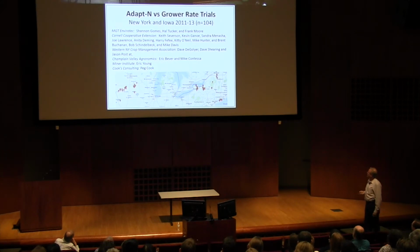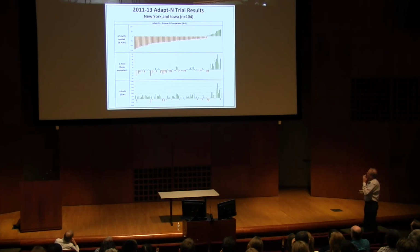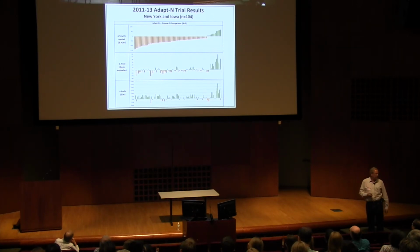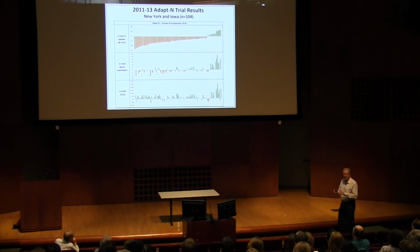I'll show you some of the results from New York and Iowa, and these were all the wonderful collaborators. We summarized the data just recently. It's 104 strip trials over a 3-year period. Here you see the difference in total N applied. Remember, this is the AdaptN rate versus what the grower would normally use. In the vast majority of the cases, 87 out of 104, the AdaptN recommendation was lower. So less nitrogen was applied, which is a good thing for the environment. In a few cases, we recommended more. That was mostly in 2003, when we had a very wet growing season and a higher rate was justified.